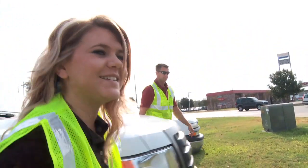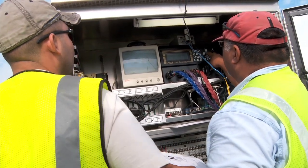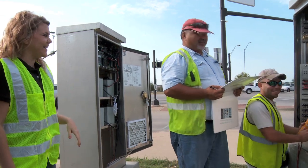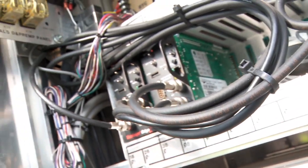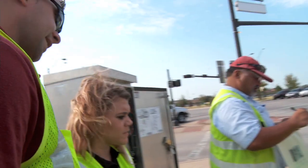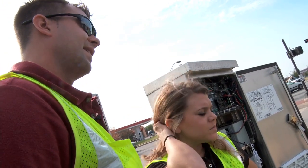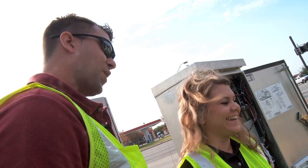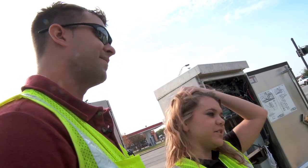So now we're at a traffic signal cabinet. This is Juan and Frank, and they're doing cabinet maintenance today. Hi. There's a lot of cords in there. Right now they're checking all the voltages to make sure we have 120 coming into the cabinet, and that the voltage isn't sagging. What does sagging mean? Going down below 110, 108, 105. So it needs to be a certain amount.